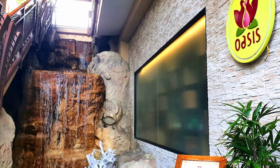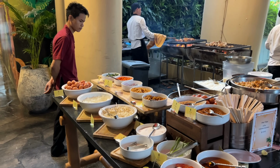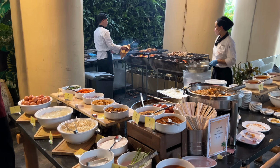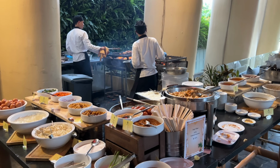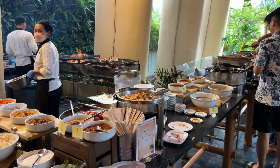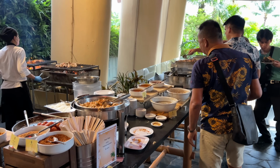Downstairs, there's a restaurant called the Oasis. Now, this is where they have buffet breakfast every day. We'll talk about that in a bit, which is great. But this evening, they had a buffet seafood barbecue going on. Now, it's not just seafood. They had every other kind of meat that you can think of as well.